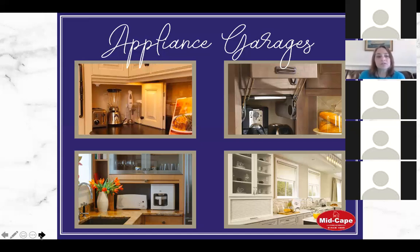And the bottom two slides are showing a tambour door. A tambour door is a door that just kind of rolls up and out of the way completely. And when you're done with these appliances, you put them back in that space. I also wanted to point out, if you are planning on doing an appliance garage, plan ahead with your electrician and have a designated plug in that space, so the appliances in there are plugged into that space and not running across your countertop.